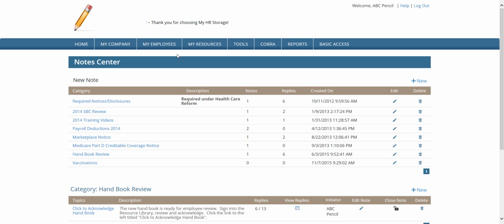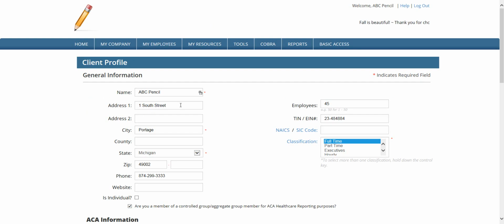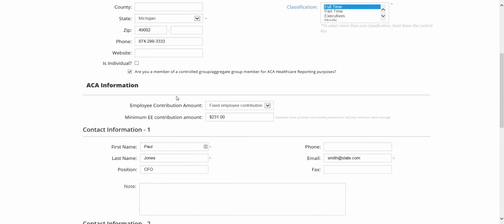Also, we're happy to introduce our new ACA compliance tool. Over underneath the My Company section, once we've identified that we do need to keep track of the ACA information, we can go by fixed employee contributions or age banded. The age banded has already been pre-populated for every age band from 18 up to 64. The insurance agent or the employer just needs to put in the dollar amount for that lowest cost monthly premium.